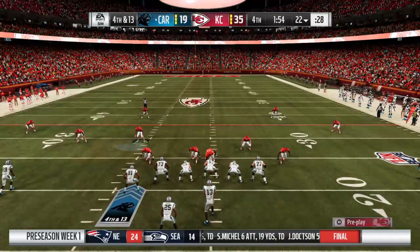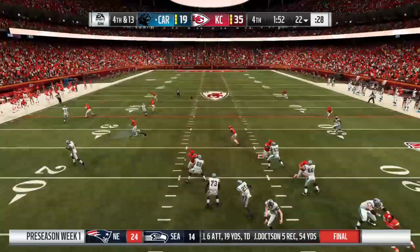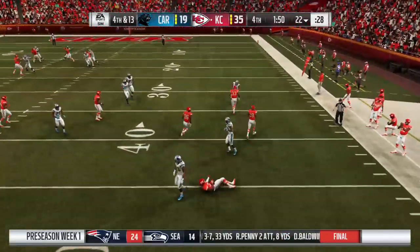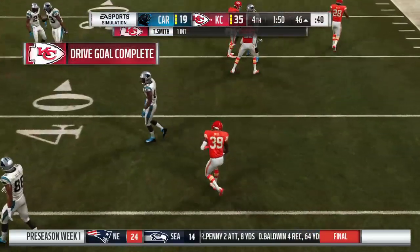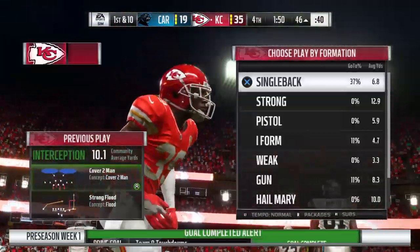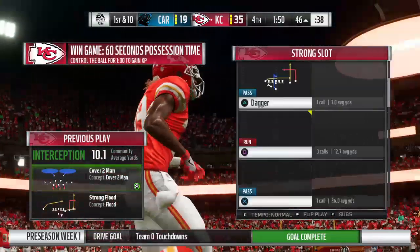Here we go now. Got to try it here. He's back to throw. And this is intercepted, and that should do it. Picked off at the 45. And they take over. They'll set up shop at the 46-yard line.